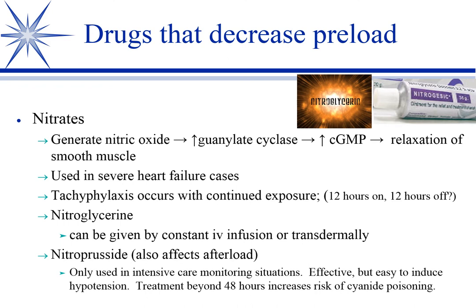But mostly we use drugs. And I'm going to go through these as drugs that affect preload, afterload, or both. Now, in the subsequent part, I'll discuss the sequence we apply these. But right now, I'm just talking about the drugs. All right. Drugs that decrease preload include the nitrates.